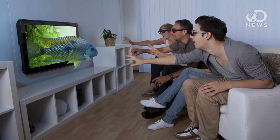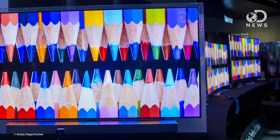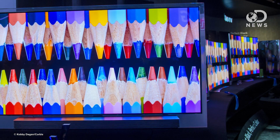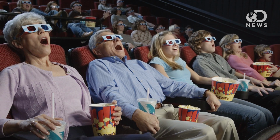Obviously, 3D technology is not just a thing of the future. Some of you might already have 3D televisions at home. At CES this year, LG unveiled their latest line of smart 3D 4K OLED TVs. But even though 3D is one of the coolest parlor tricks, it's also a really old one.